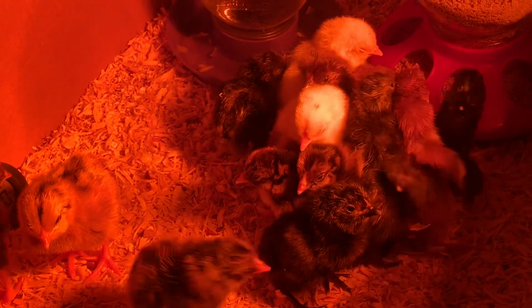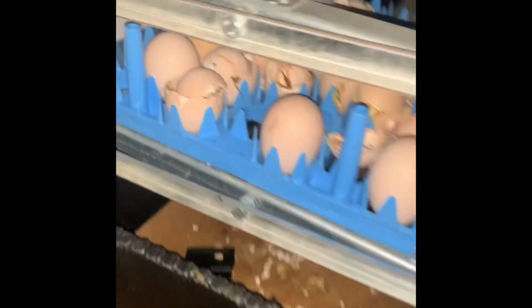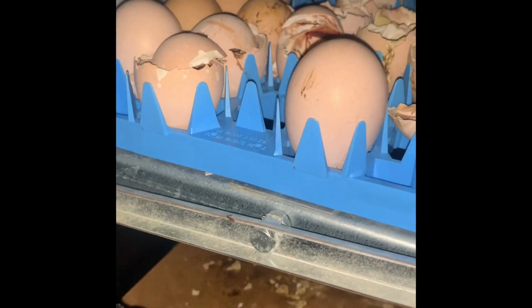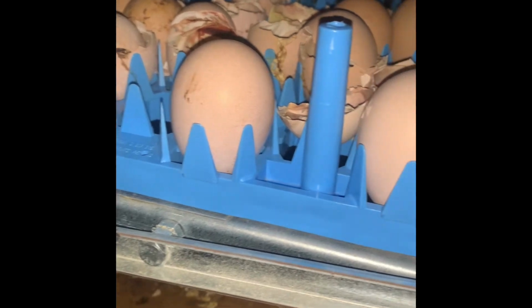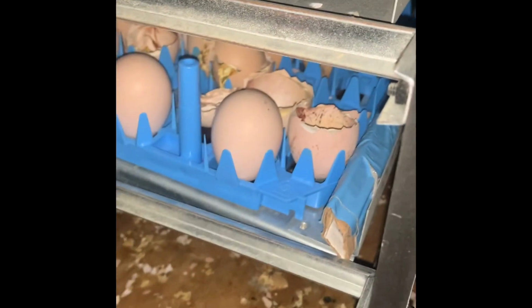Alright, and then in the meantime, I am going to go back to the incubator and check and see if any more has hatched. Alright, back inside now, so just going to open the door and see what we have. Okay, so I noticed some more eggshells. That's good news. And I see one that's kind of pecking through right there in the front. So we're just going to leave that guy in there until he is ready. But in the meantime, we're going to take a look at what we do have now.